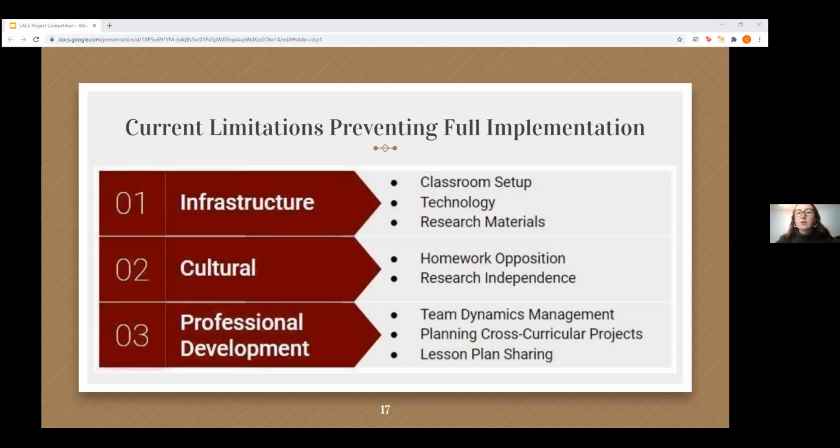Teachers reported receiving pushback from parents in regards to students working on assignments at home. Students currently are not used to completing this type of independent research. Teachers face challenges with classroom management and discipline due to the freedom associated with project work. Planning cross-curricular projects is an opportunity that remains untapped due to the confines of their schedules. Lastly, they felt that they would most benefit from a sharing site for project lesson plans.